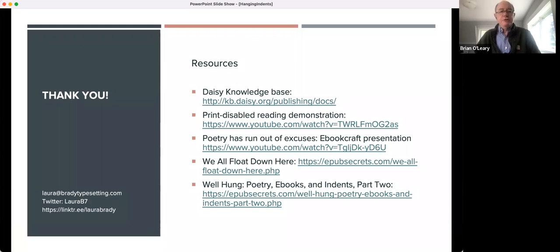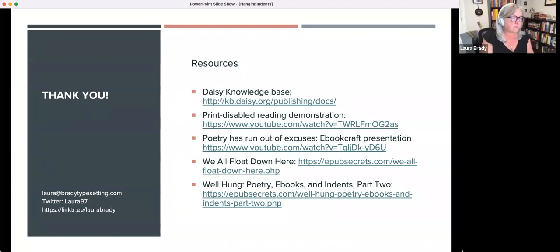Heidi's just making the observation, following up on the poetry and line number question, that she'd done one conversion with line numbers, and the only way that she found to do it was to create a table with no lines. Interesting. So that definitely would achieve it.